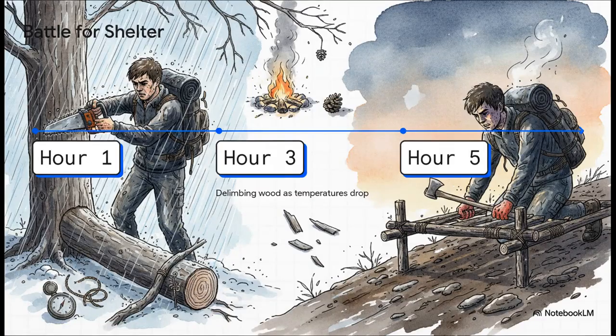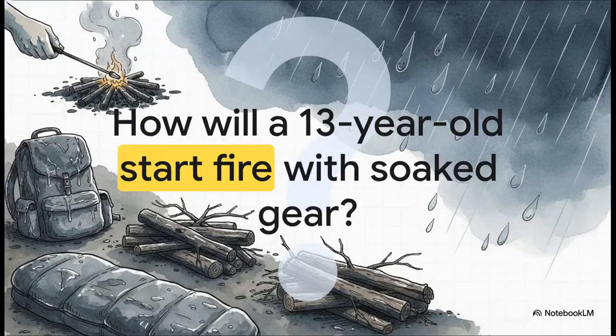Let's break down the sheer, grueling physical toll this takes on a 13-year-old. 1 hour in, he's sawing down trees with freezing rain pouring down his neck. 3 hours in, he's violently delimbing wet wood with a pack saw as the temperature completely plummets. 5 hours in, it's just relentless, back-breaking manual labor to build a wooden bed on a slight incline, just so he doesn't freeze in the mud. By the end of this crucible, Tom's muscles are absolutely screaming, and every single layer of clothing he has on is completely waterlogged. And that brings us to a terrifying question.